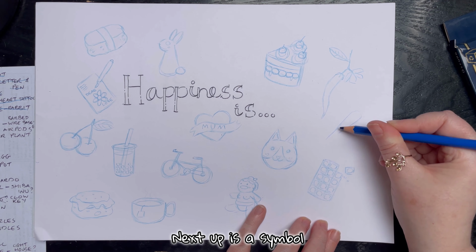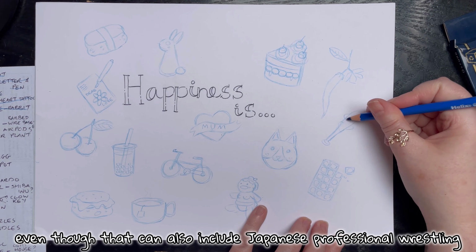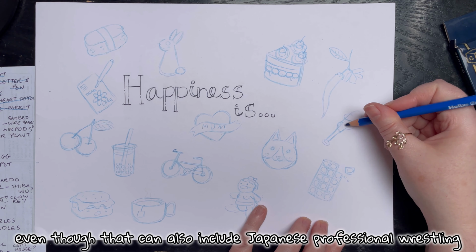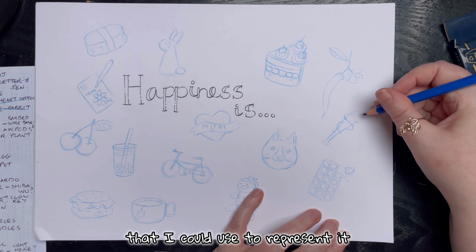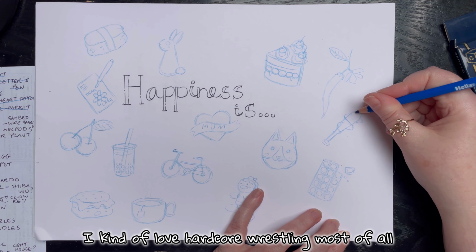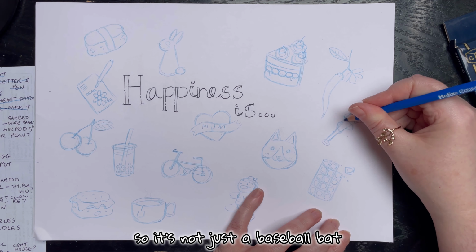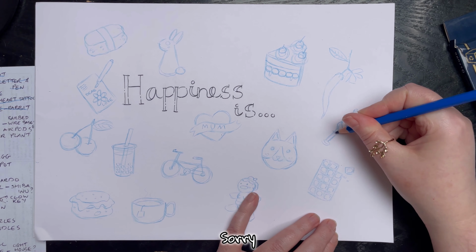Next up is a symbol that represents my love of Western professional wrestling, even though that can also include Japanese professional wrestling, but just not of the sumo kind. I thought of all the different symbols that I could use to represent it, but you know what? I kind of love hardcore wrestling most of all, so it's not just a baseball bat, it's a barbed wire wrapped baseball bat. Sorry!